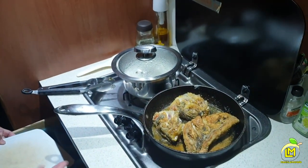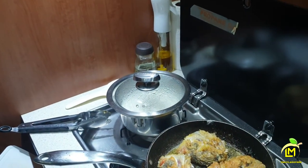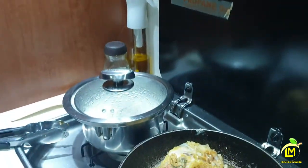And then I cook it now. How did you prepare it? What did you put on it? Same as last time. So you put garlic powder, salt, pepper, mixed herbs, paprika, and cornflour. Okay, looks really good. Let's try it out, hey?